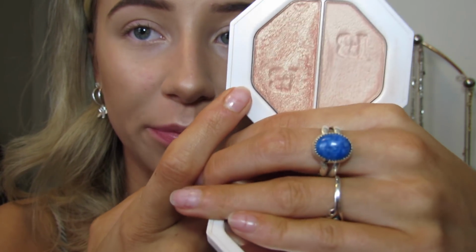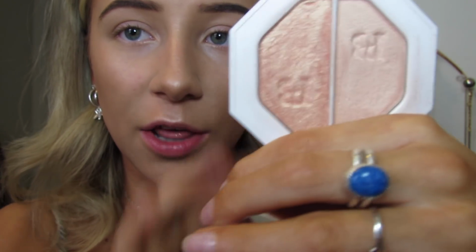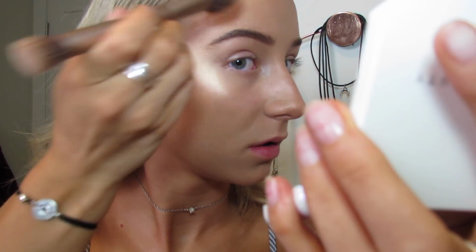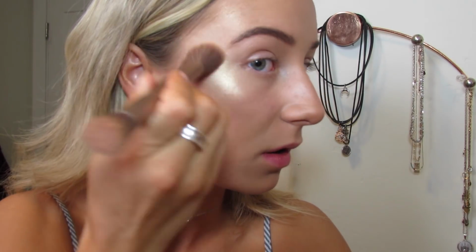Hustler Baby is more shimmery and sparkly, more intense, and this one's more of a sheen, and they're both pink tones, but they are gorgeous. And then I'm using that on my Urban Decay Naked Flush Duo Ended brush, and I'm going to be using the contour side for Hustler Baby, and I'm going to do this highlighter, and I like to bring up on my brow bone as well.